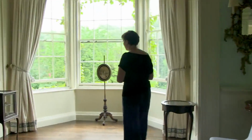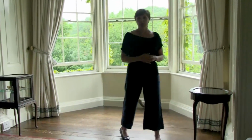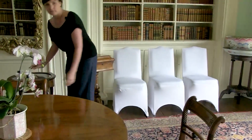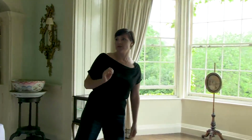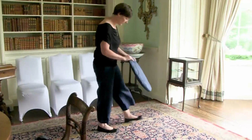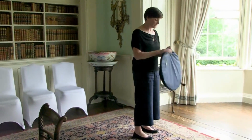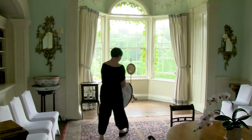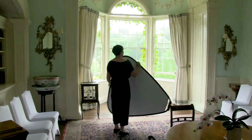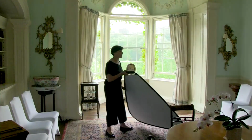I'm going to start with this location over here in this beautiful bay window. You can see that there are some things that we are going to actually have to move out of the way. Okay, so as I would work in a wedding, we'll start with the bride first. Okay, so we're going to use a white and silver reflector in here, and I'm just going to get it out before bride comes in, just to see how it's going to hit this panel here, which is just going to be gorgeous, and it's just going to fill in a bit of shadow.